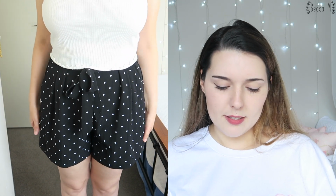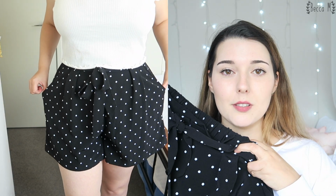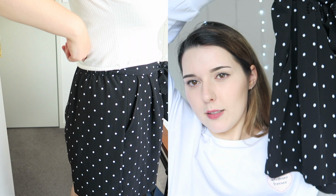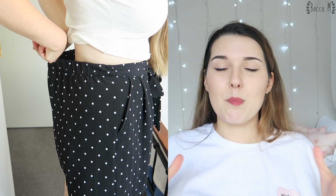I got a similar pair from a store called Monki or Monkey. I'm not actually sure because I think it's a Swedish brand. I found this on Carnaby Street in London, and they are the cutest pair of shorts. They're a similar style to the Zara ones that I showed as well, but the material is really loose and floppy, so it doesn't give me as bad of a brick shape as the other shorts do. And these were super cute and super comfortable. They also have little pockets, which I love because when you're traveling, pockets are extremely helpful. So I got a huge amount of wear out of these.